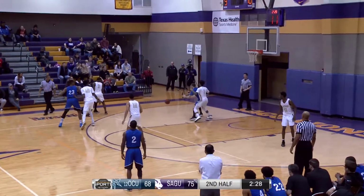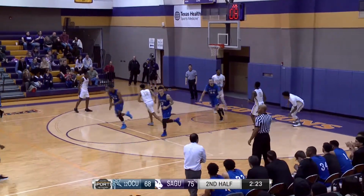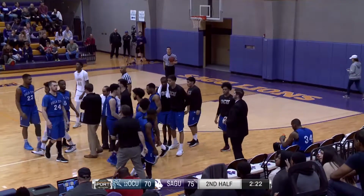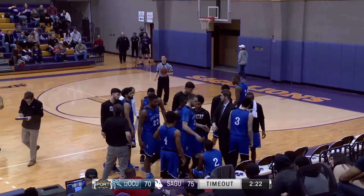Bonhomme guarded by Hill. Needs some help, gets it down to Sidecheck, guarded by Metter, the smaller Metter. He gets it up and in. Metter trying to draw the offensive foul, can't do so. And that's going to be a timeout by Coach Patel and OCU. 5-point game now. Yeah, it is a very close game, anybody's game.